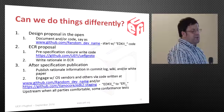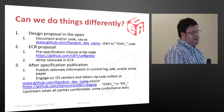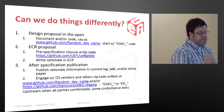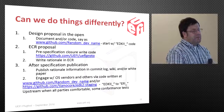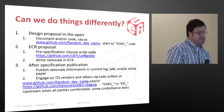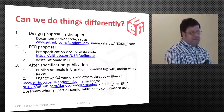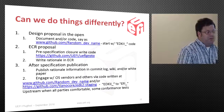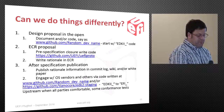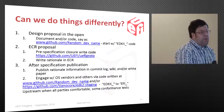And then if you had code earlier that was EDK2 lexically scoped, once it's codified in the spec, you then can have the EFI prefix on your protocols and data structures. So this is just some thoughts on maybe how we can do things differently, trying to practice what we preach on a few features. Since those features are not public yet, in a venue like this that's going to publish what we talk about, I can't name them, but folks who are involved know. And I think we could do more of this going forward, where we spec and code and rationale document are co-designed with the ECR.